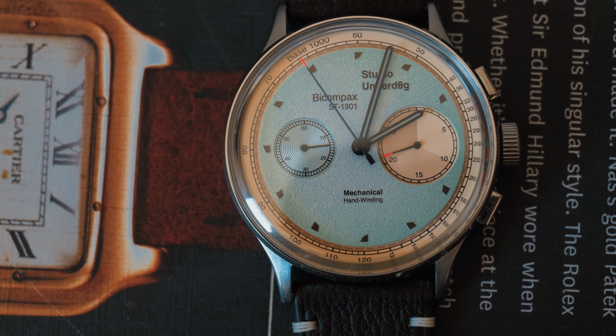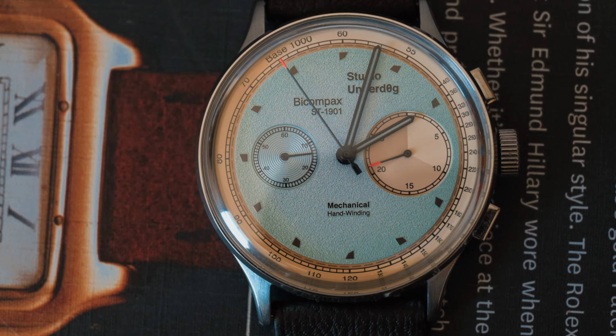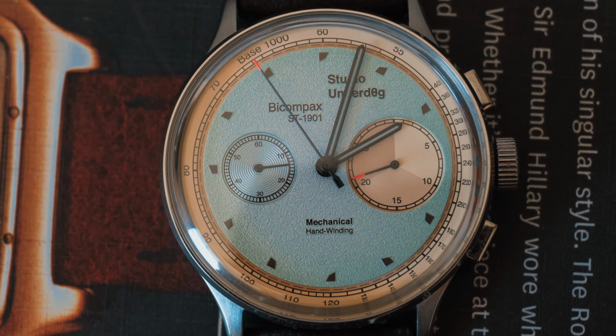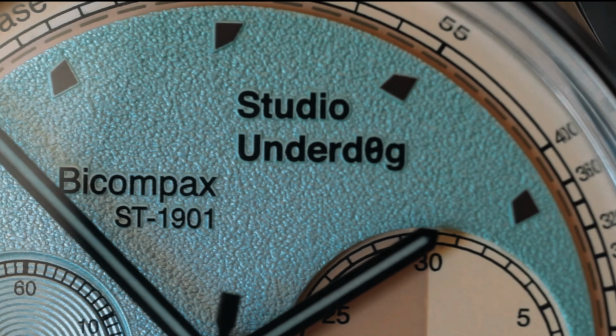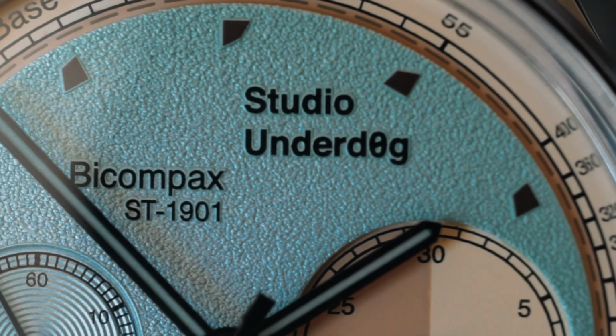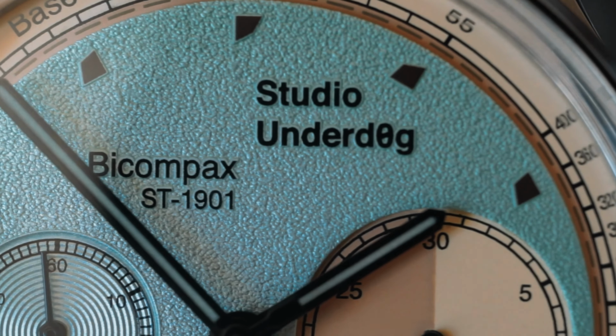We often experience unique dial layouts, unique color schemes, and different handsets far beyond what you would see in wristwatches from the traditional brands. These are similar themes that spoke to me when I came across the microbrand Studio Underdog. I was introduced to the brand about a year ago via Instagram, just scrolling through like normal.